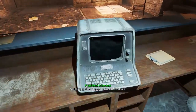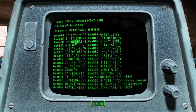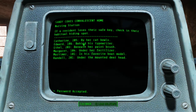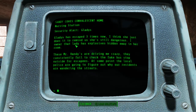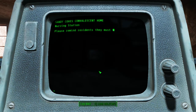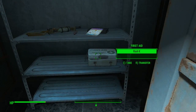And right in front of you, all you're going to do is go behind this desk and hack this terminal. It's a very easy hack really. There's only 4 letters to guess, so go ahead and find your correct word, and then all you're going to do is open this security door control, which is at the very bottom. Open that up and then exit out of the terminal, and then simply just turn to your right and it will open this door right here.